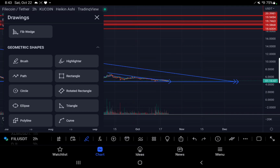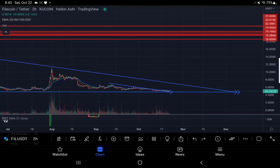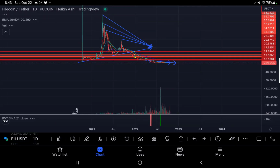Just pay attention, because Filecoin was a lot more expensive, and you'll see what I mean. So just imagine 25 Filecoin at that price. So you're talking just get back to 18 bucks. You got to go up 291%. But to get back, and we're going to go into the daily time frame. Actually, yeah, we'll go into daily. It'll be easy enough to see.